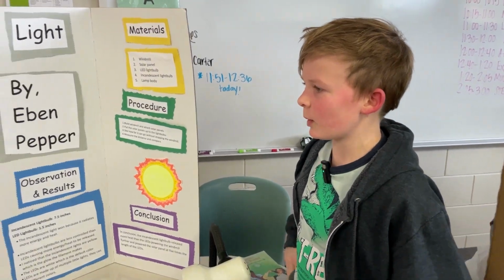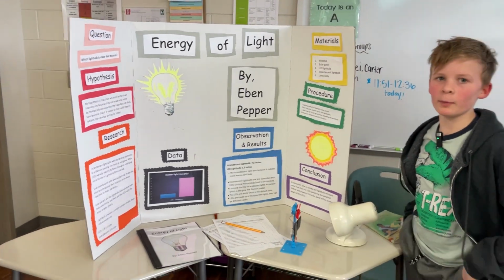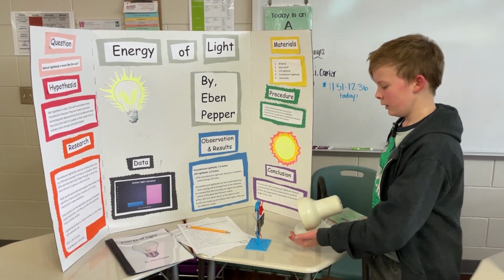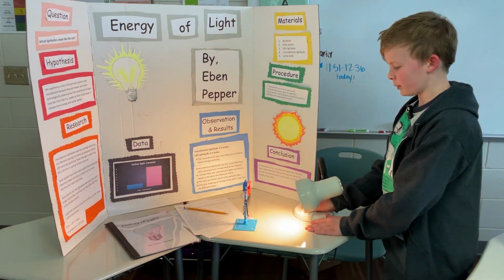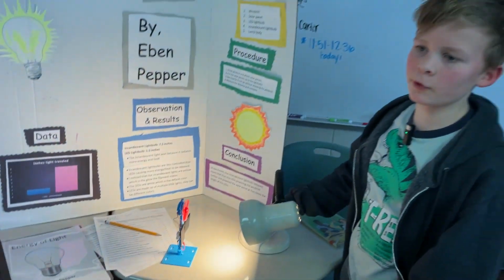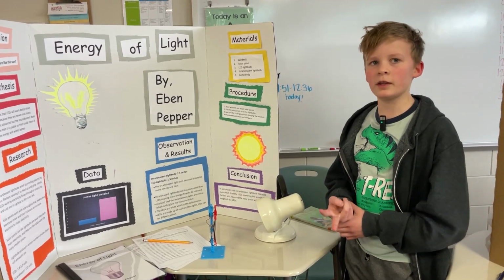My project is about the energy of light. I was testing how different light bulbs could simulate the sun and see how far I could put away a solar panel and it would still power the solar panel. And I tested two different types of light bulbs. I tested incandescent light bulbs and LED light bulbs.